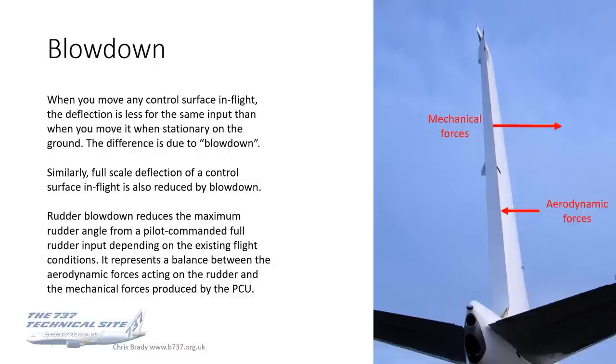Now, when you move any control surface in flight, the deflection is actually less for the same input than when you move it when you're stationary on the ground. That difference is due to blowdown. Similarly, full-scale deflection of a control surface in flight is also reduced by blowdown. Rudder blowdown reduces the maximum rudder angle from a pilot-commanded full rudder input depending on the existing flight conditions, and it represents a balance between the aerodynamic forces acting on the rudder and the mechanical forces produced by the PCU.